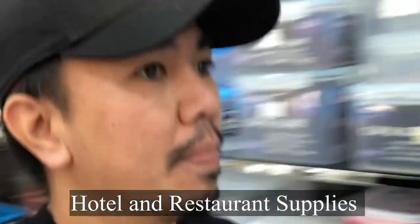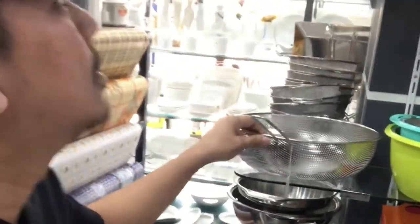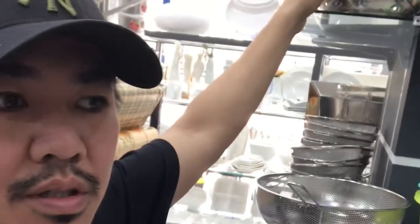So guys, we are here now at the AKBARI Kitchen items here in Isa Town. So here, a lot of items like cooking pots, frying pans, strainers, mixing bowls, everything. Food storage containers also you can find here. Oh, check this out guys.